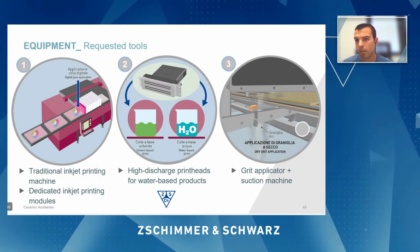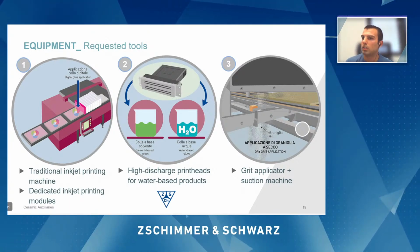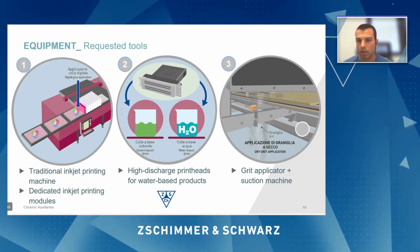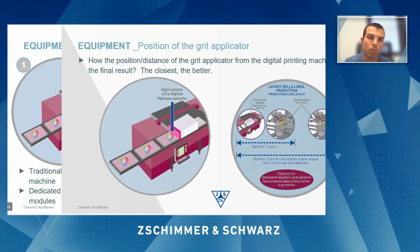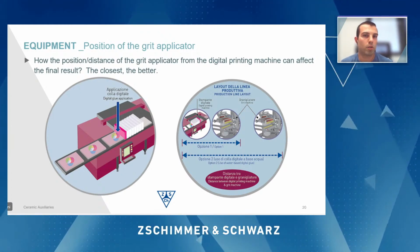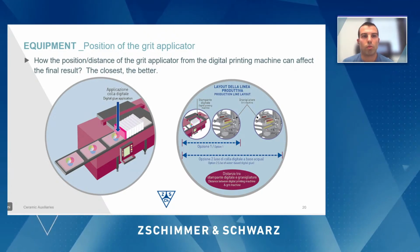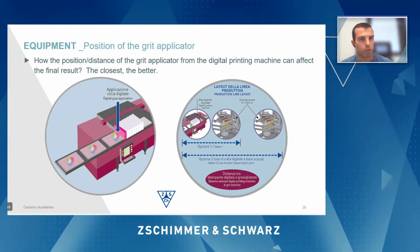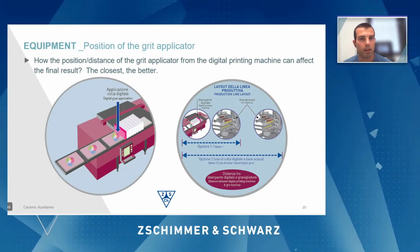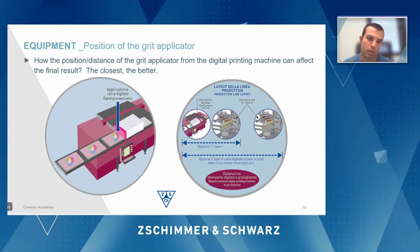Last thing that we need in order to use this technology in our production is a grit applicator that can be used standalone or in combination with a suction machine, in order to allow us to do design or full field application. Let's have a look at the position of the grit applicator, because it's a common question, and is something that is important to underline. In order to have the better performance in production, the better printing results, and the better stability, it is important to have the grit application as close as possible to the printing machine.